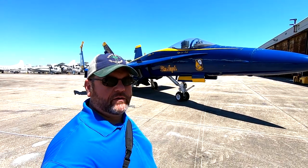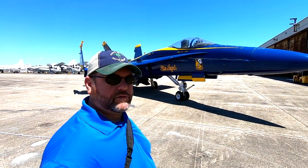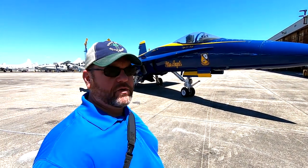Gorgeous. And this is a retired F-18 Blue Angels jet on the static display at the end of the flight line. What a beautiful airplane. Absolutely beautiful.